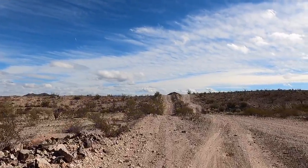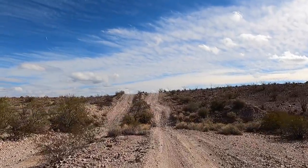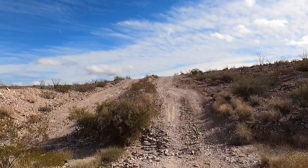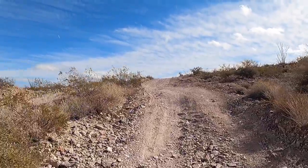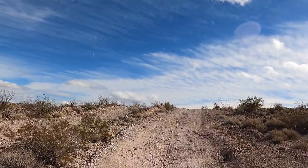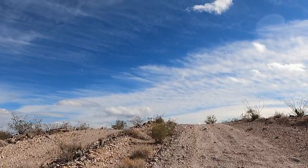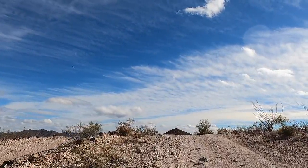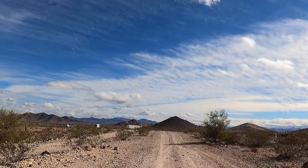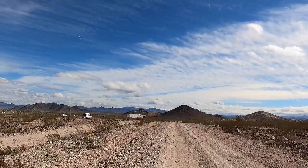People come out here and rock hunt too. Besides this gold, there's all kinds of unique rocks you can find. A lot of different quartz shapes. Tons of history back through here. All the old mining days, there's trails, even remnants of some old buildings from back in the mining days. Date way, way back. This desert's been traveled for eons.